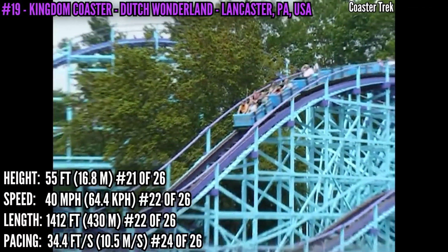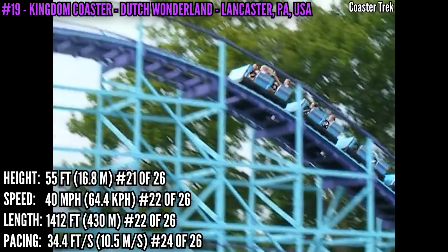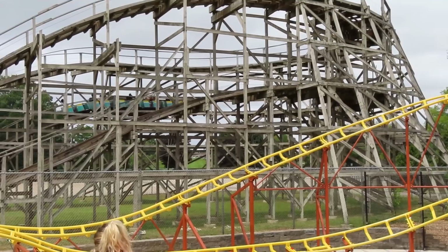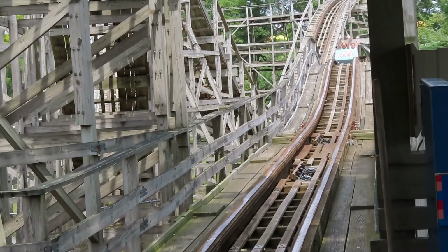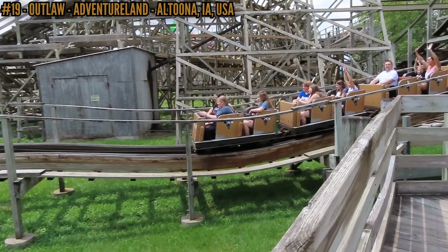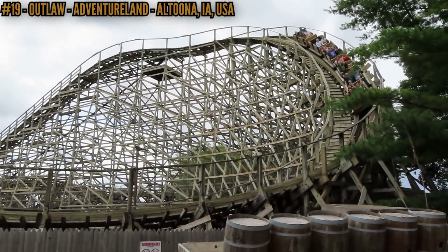Kingdom Coaster is slightly better in these categories, tied for 21st in height, tied for 22nd in speed, and also 22nd in length. Both of these family Woodies are low on the pacing list, with Kingdom Coaster 24th and Zach Zoomer 25th. But Kingdom Coaster is a good 9 feet per second faster. Outlaw is kind of the odd coaster of the bunch, considered an adult coaster, but it's still not that big.